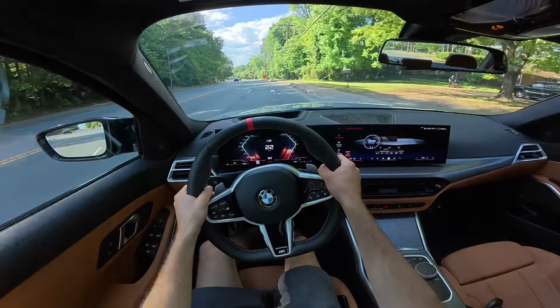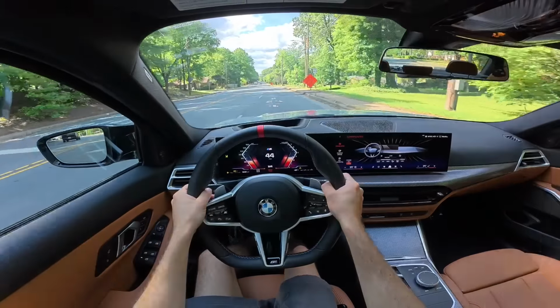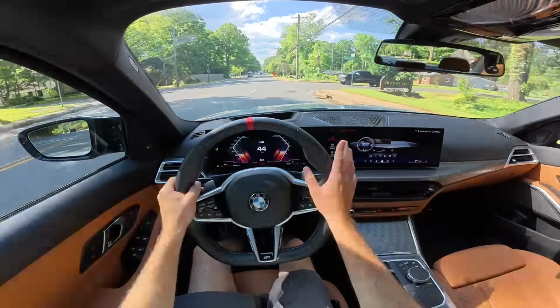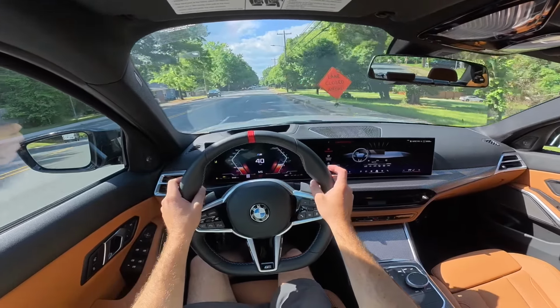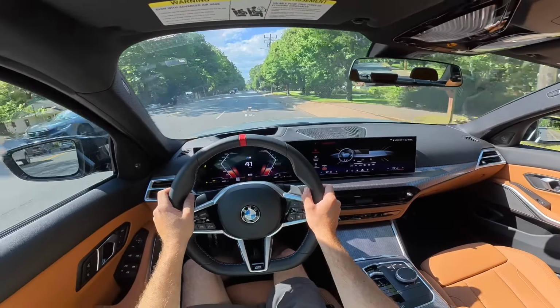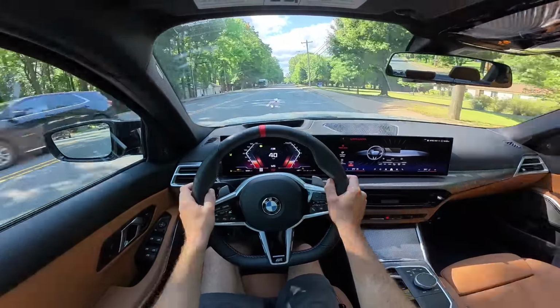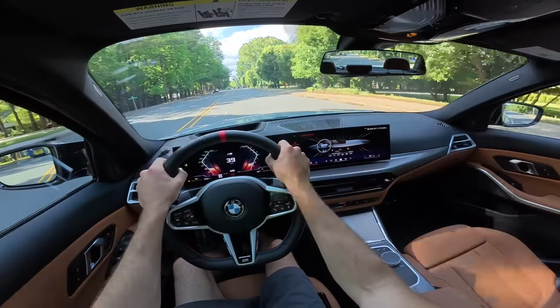And we are in sport mode, second gear. Here we go. And just casually, you get a little bit of gurgles in that exhaust from the stock configuration. But again, plenty of power. I'm not doing its full potential today, but this definitely has a lot to offer. But this is what it's like to be behind the wheel for the M340i.